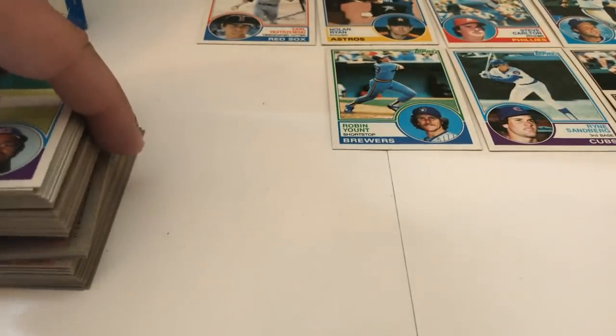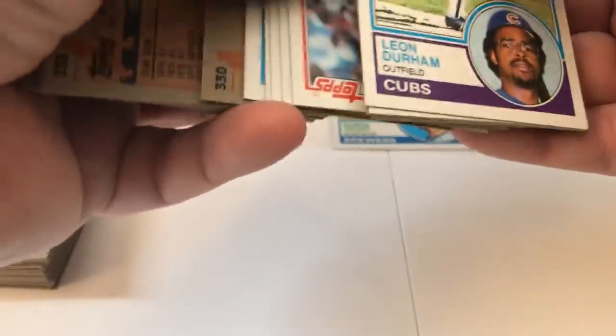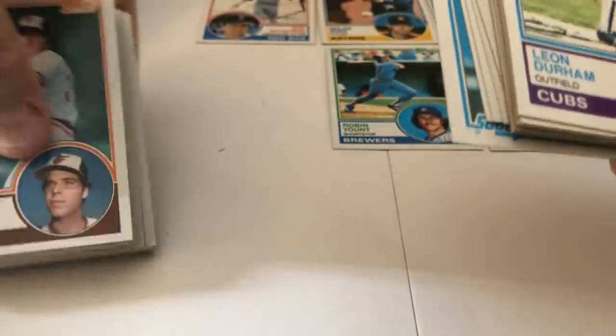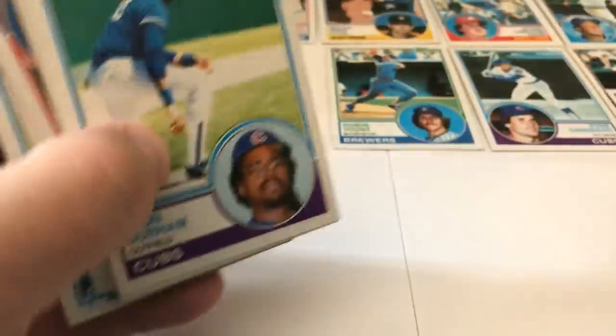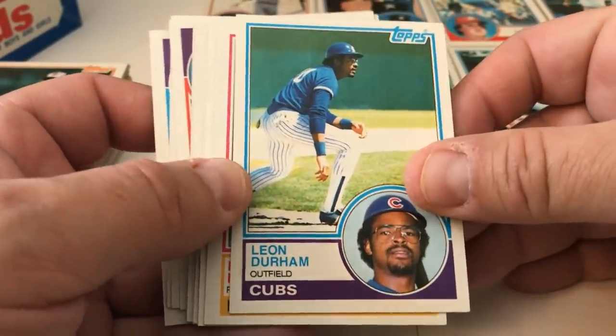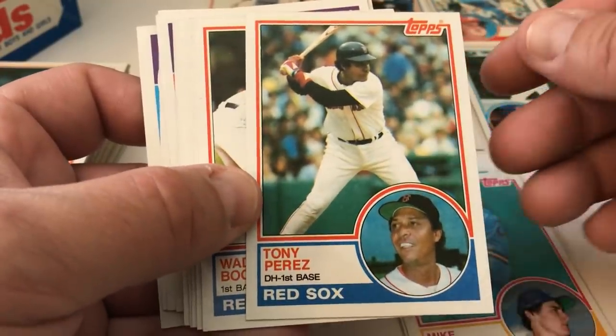Okay. Still looking for a better Tony Gwynn. Why are these this way? That's weird. Okay, we are still looking for Wade Boggs and another possible Ryne Sandberg and a few other ones off this list. Leon Durham, Mike Moore, Tony Perez, much better on the center on this one.